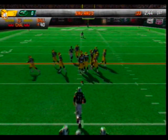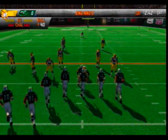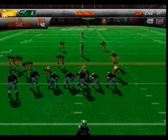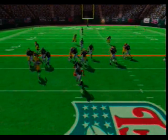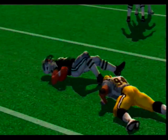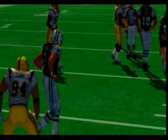It's second down and five to go. On the 40-yard line. Here we come. Here we go, baby. The visiting team come out in a nickel package. The quarterback keeper is the call, and the defense sniffed it out perfectly.